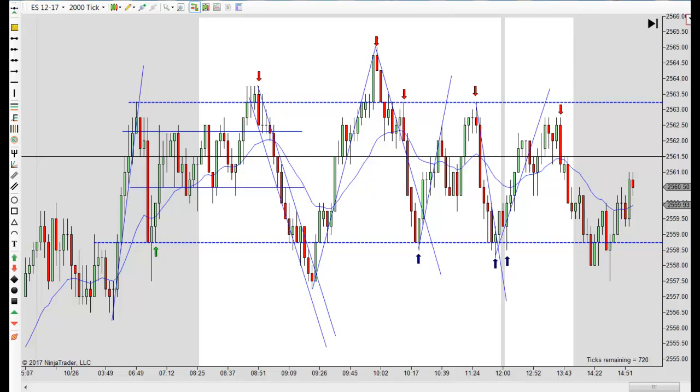This will be our chart lesson today, and this is going to wrap up our week. This is a fairly easy day. I love these kinds of days. They're really predictable. And this one was really pretty easy. All you had to do was buy the lows and sell the highs.